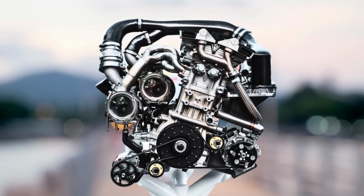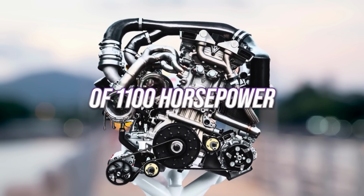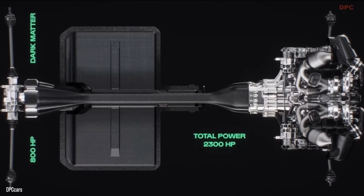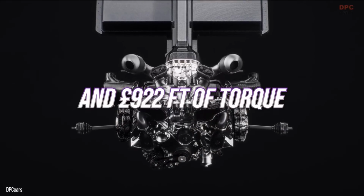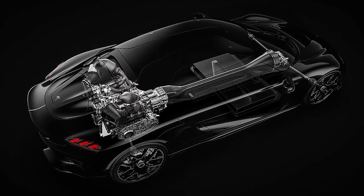The engine was originally designed to work with 3 electric motors, resulting in a total output of 1,100 horsepower. However, the TFG mill will now be complemented by a single all-new Dark Matter electric motor capable of producing 789 horsepower and 922 pound-feet of torque. This motor was created to be lighter and more compact to work with the Gemera.